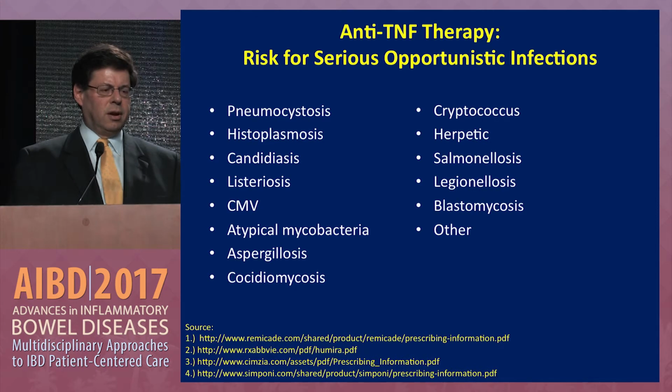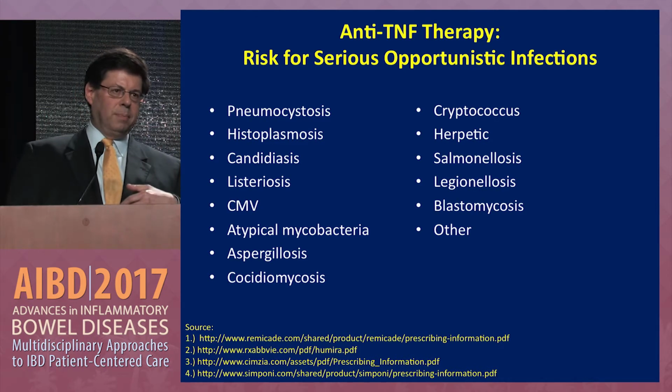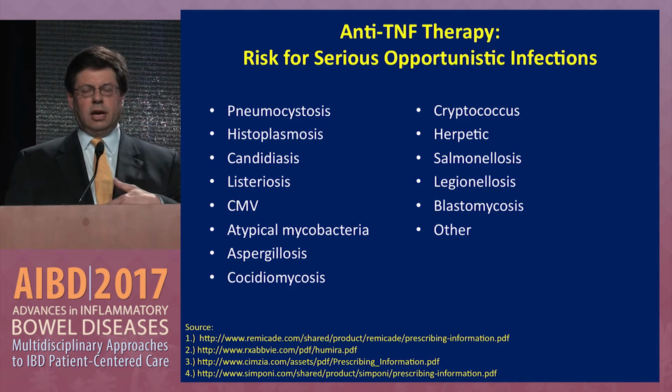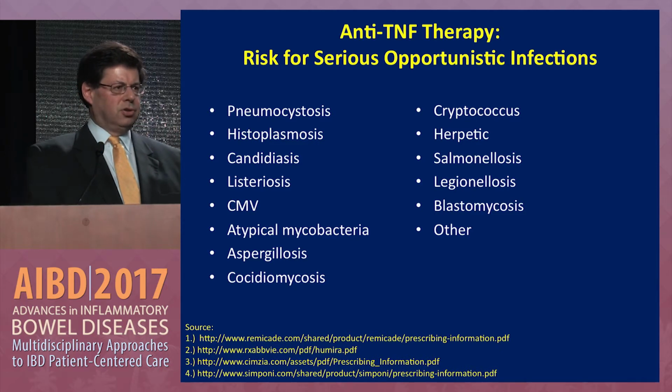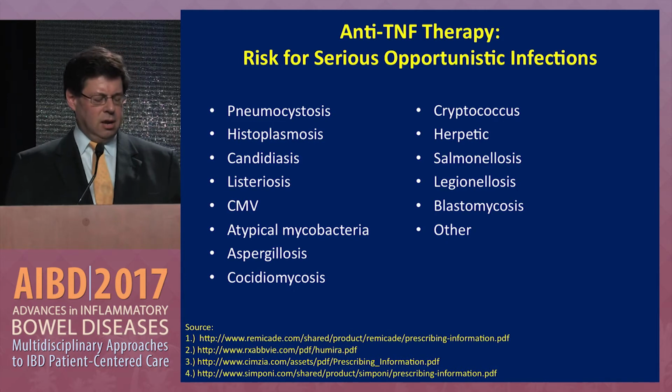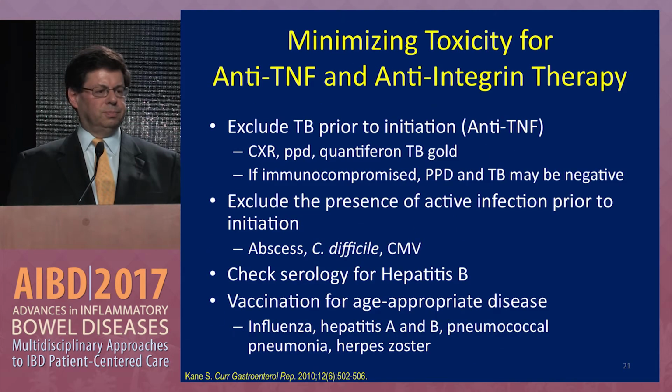while they're receiving therapy. If someone is on, for example, an immune modulator and an anti-TNF and corticosteroids, one might use prophylaxis against pneumocystis. But again, be careful in areas where histo and other opportunistic infections are present and do careful monitoring, so these are looked for if someone develops febrile illness or lung-related symptoms.